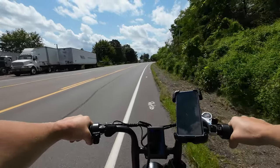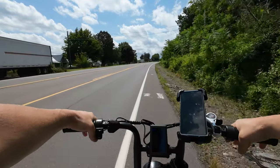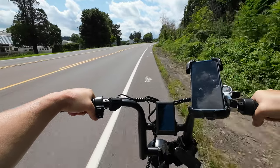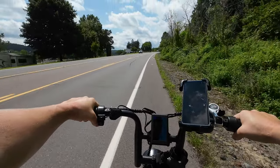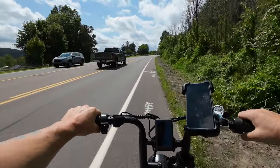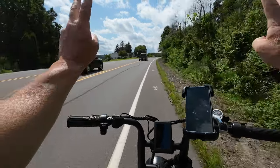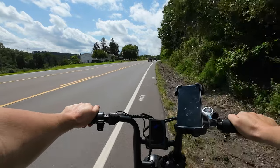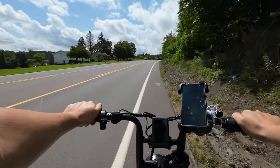We're now on the outskirts of Berwick. We passed the nuclear facility, and we have 5 miles to go. But technically, this is considered Berwick. I'm going to the downtown area.